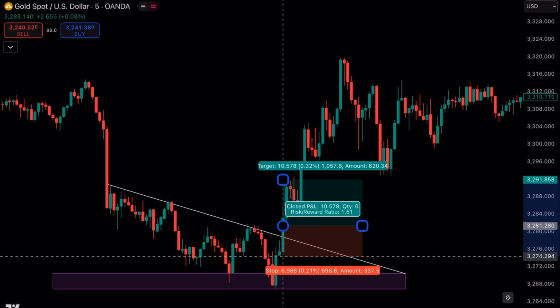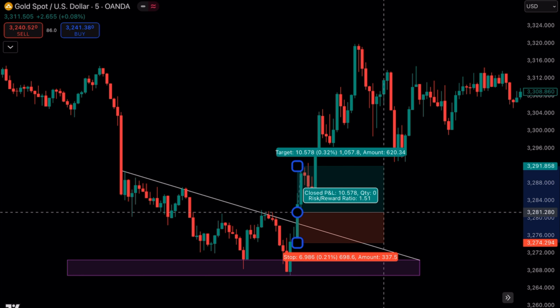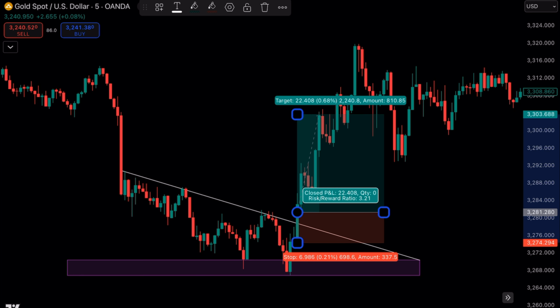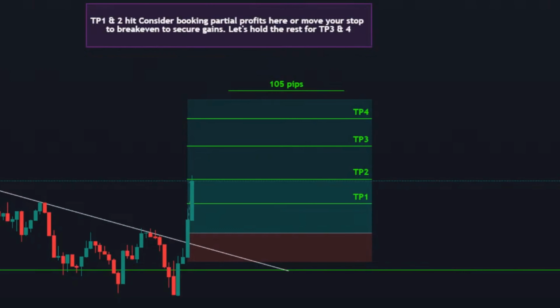That was my cue. I entered the trade and placed my stop loss just below the momentum candle to manage my risk. Right after entry, the price exploded in my favor. Within just 10 minutes, both TP1 and TP2 were hit back to back. That's the kind of move you get when you combine key levels with strong volume.